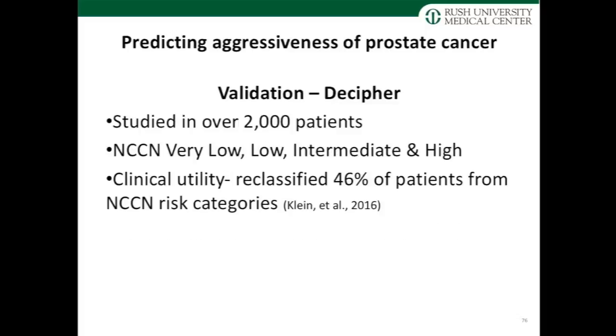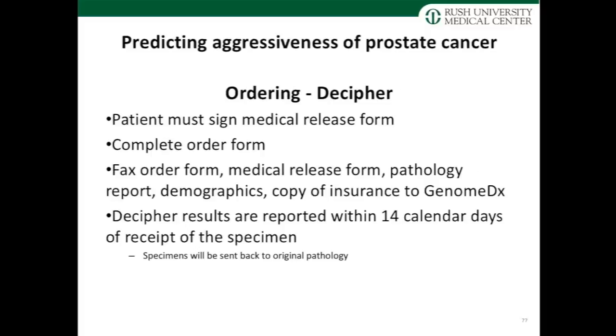Here's some validation for Decipher. To order, again, you must sign the medical release form, complete that order form, and fax everything in, including pathology, demographics, and a copy of insurance. Those results are reported within 14 calendar days. They don't have an online portal yet. They're working on it, though.